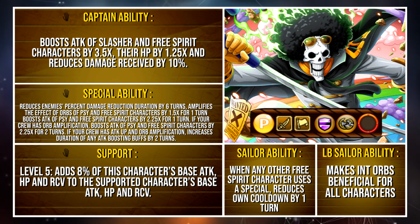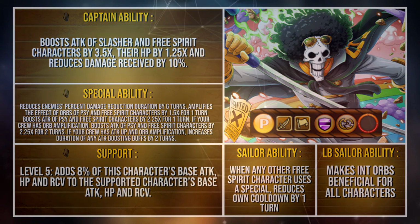So he is pretty much exactly like Treasure Map free-to-play Zoro, but instead of threshold he removes damage reduction, and the orb and attack boosts are reversed. That means we can immediately say that he is a very good free-to-play unit and he works very well with Treasure Map Zoro. His limit break sailor ability is making Int orbs beneficial for all characters, which is very good, and his support is a very generic one for free-to-play Kizuna units.